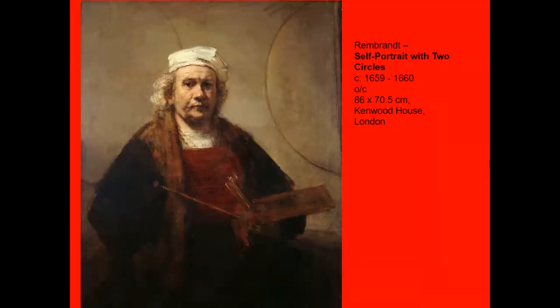This is the one to know for the test. I think it's a great one. It's Self-Portrait with Two Circles. There very definitely are geometric forms in the background, which is kind of an odd compositional device, but it does draw your eye toward the center.